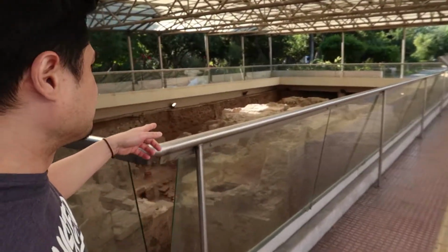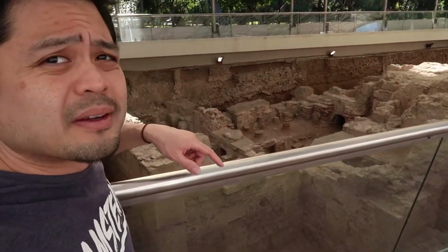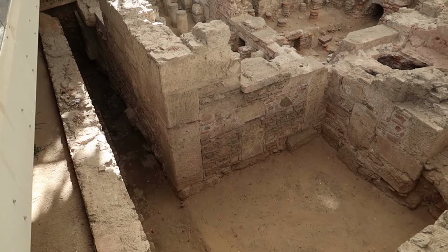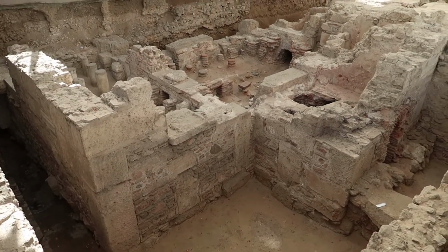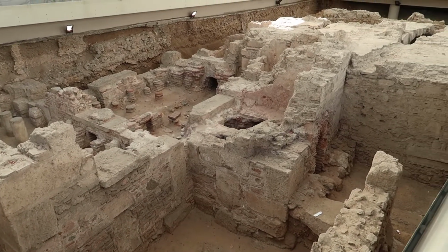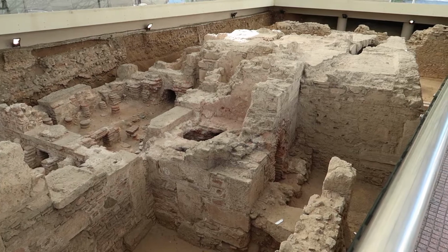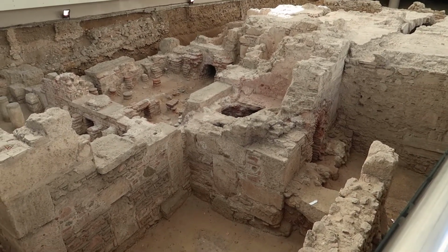This looks like an archaeological dig or a site. And it says on my app this is a Roman bath. I'm not sure if it's only this section of the city, but you'll find ruins like this dating back to the 4th or even the 3rd century scattered all around this area. This one was accidentally found during a ventilation shaft construction.